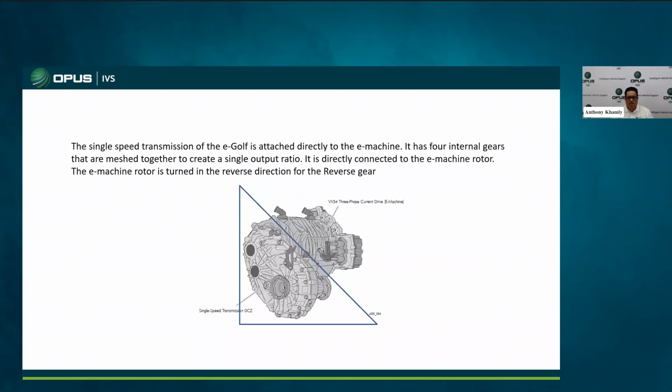So the Egolf ran a single speed transmission, just like pretty much all electric vehicles out there. It's a single output ratio and is connected directly to the e-machine, which is what they call the electric motor for the Egolf. Okay. The e-machine basically is turned in reverse direction to get it in reverse gear.